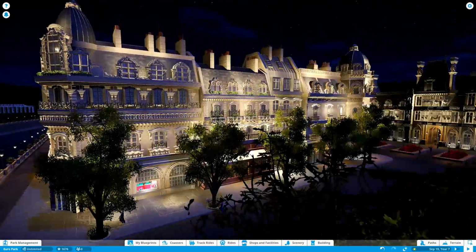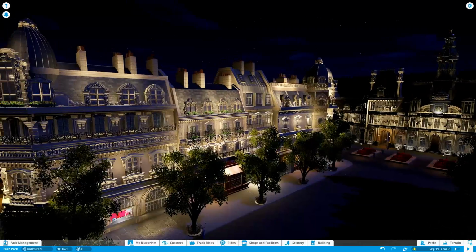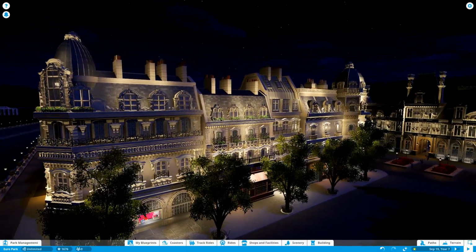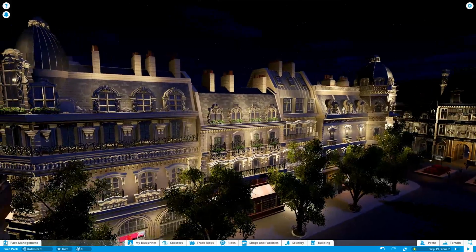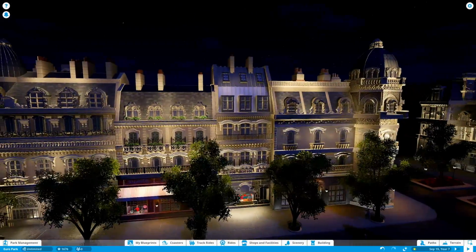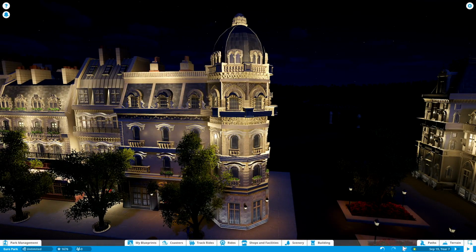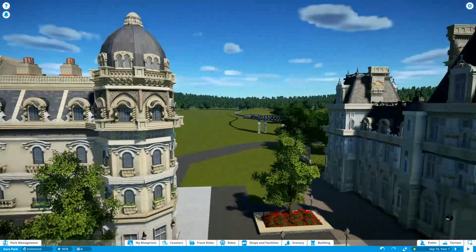In the next episode, I'll definitely go into more detail and give you a wider shot of the entire area, because I won't be trying to hide anything. But yeah, that's that side at night. And then real quick I'll show you the backstage area.